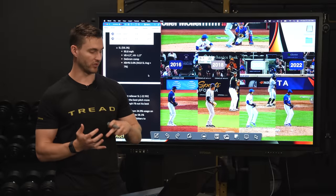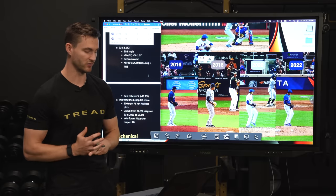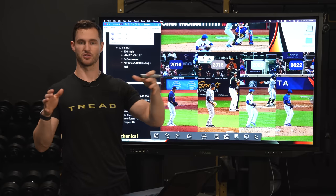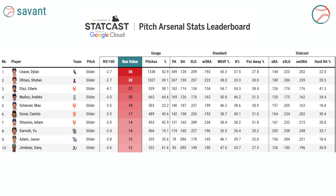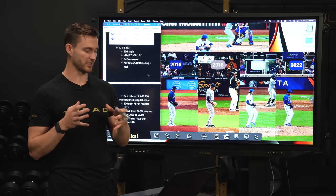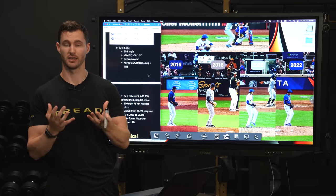If we look at run value for the slider, run value is a way to compare across different pitchers across the league which pitches actually perform better over time. His slider ranks as the best slider for a reliever, unsurprisingly, at negative 22 run value. And then again, we look at the utilization of his slider really ticking up in 2022.